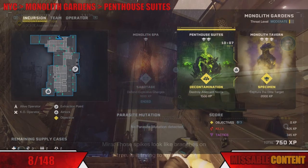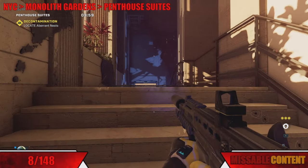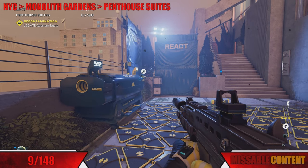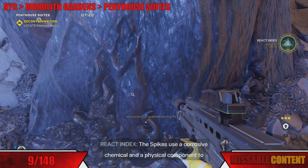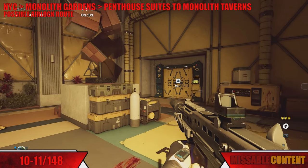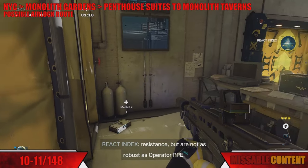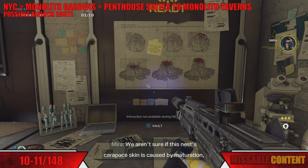Those spikes look like branches on a tree. The spikes use a corrosive chemical and a physical. Hazard suits provide adequate contamination resistance, but are not as robust as operator PPE. We aren't sure if this nest carapace skin is caused by maturation.